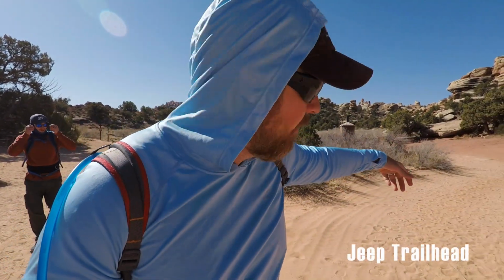Back on the trail, heading out. I'm not sure what this is. I'll put it in right here, whatever the heck this is. Some kind of trailhead, and maybe for the Jeep road. All right, so we got a half-mile walk on this Jeep road.